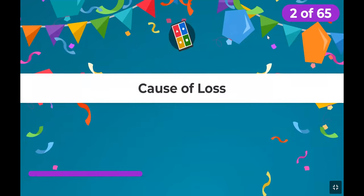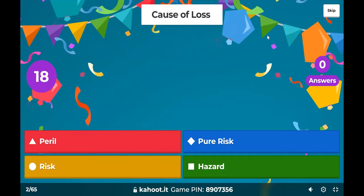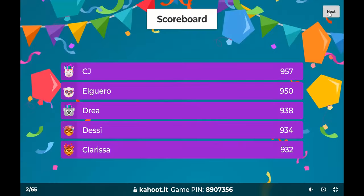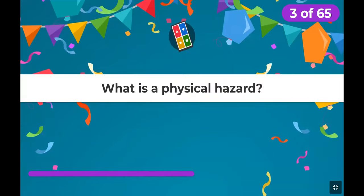All right, so next question, cause of loss. What is cause of loss? That should be an easy one. All right, peril. Yes, the cause of loss is peril. So peril is the fire, the lightning, the wind, the hail. It's the reason why we file a claim. So peril is the cause of loss. What is a physical hazard?